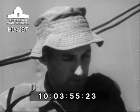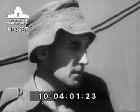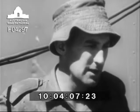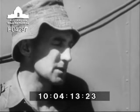Does the weather and general atmospheric conditions interfere with the working of this equipment? Only slightly, and these can be compensated for. How long will it be before this equipment completely replaces cable laying? We will never completely replace cable laying. There's a requirement for cable, and there always will be, particularly around headquarters and these type complexes.